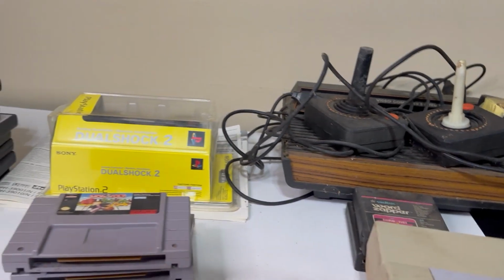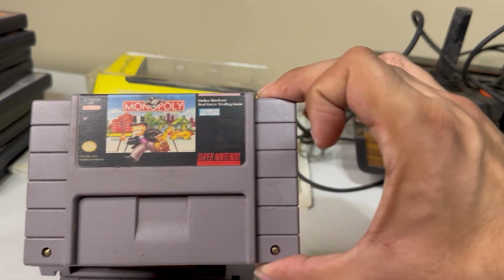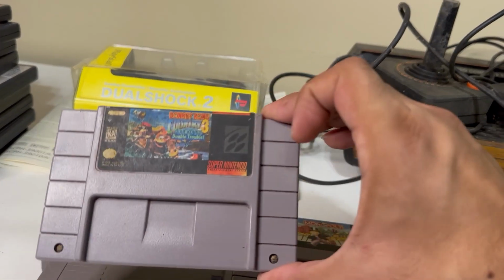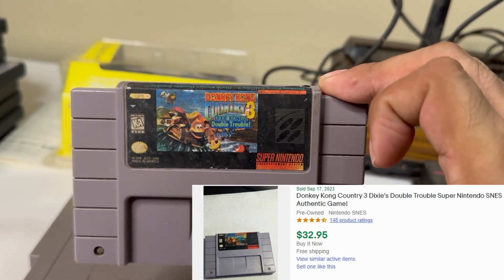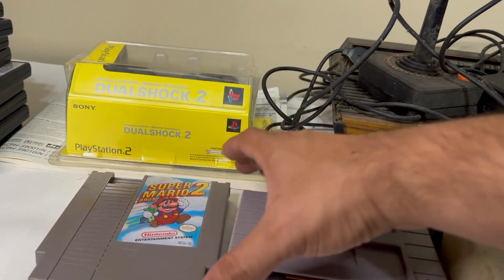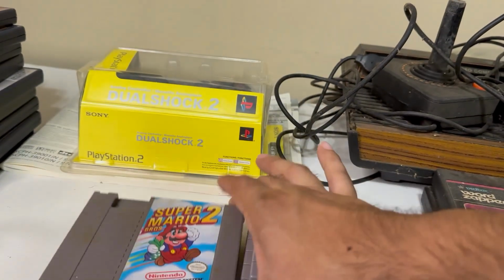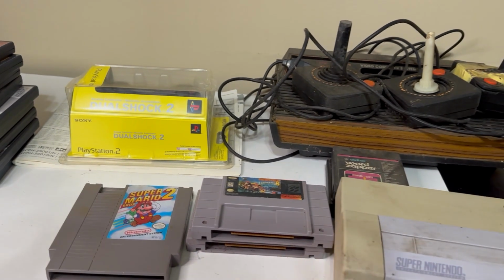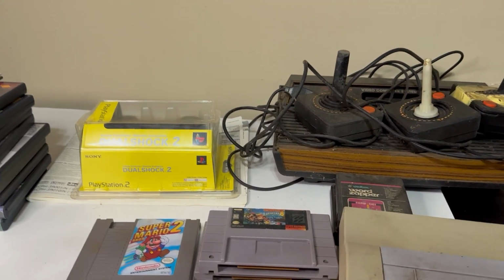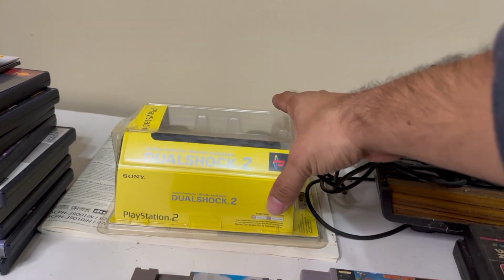Now next to the Super Nintendo, I did find these two games. We have Monopoly and Donkey Kong Country 3. So a nice find right there. And Super Mario World 2. After much searching, I did not find anything else Nintendo related, unfortunately.